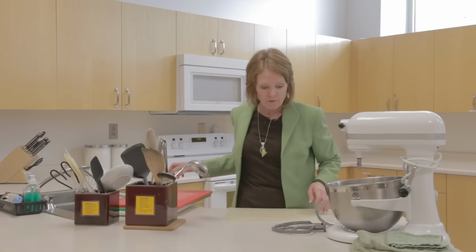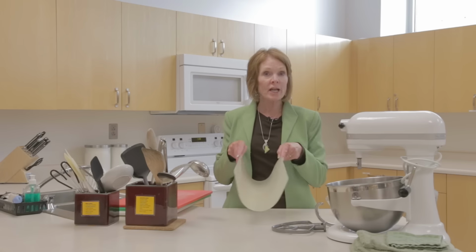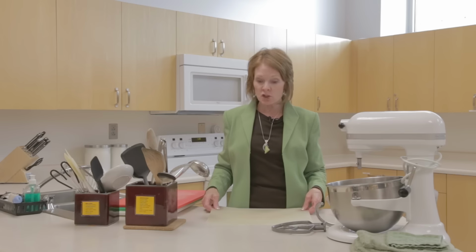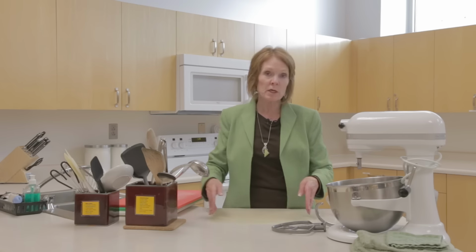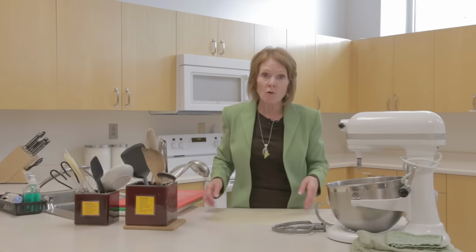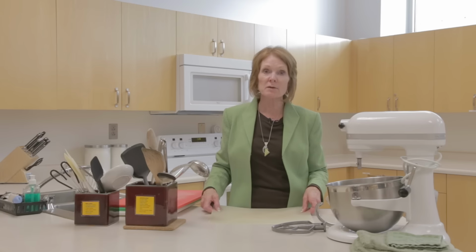You also have a flexible cutting board. This works great for cutting, but it also works good as a funnel. It also works good for moving a piece of, let's say you've rolled out a great big piece of dough for a great big sugar cookie. It helps to move pieces of food items as well.